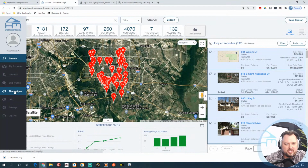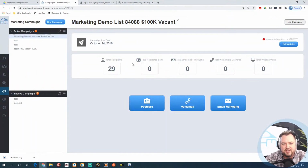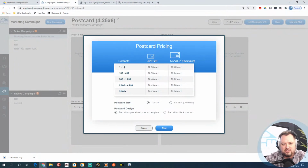And then what I can do is come down here and do campaigns. With the campaigns, I can do postcards, I can do voice broadcasts, and this just tells you how much each postcard is. Now, keep in mind, this pricing is with shipping. This is shipping, printing, everything. All you do is hit a button.